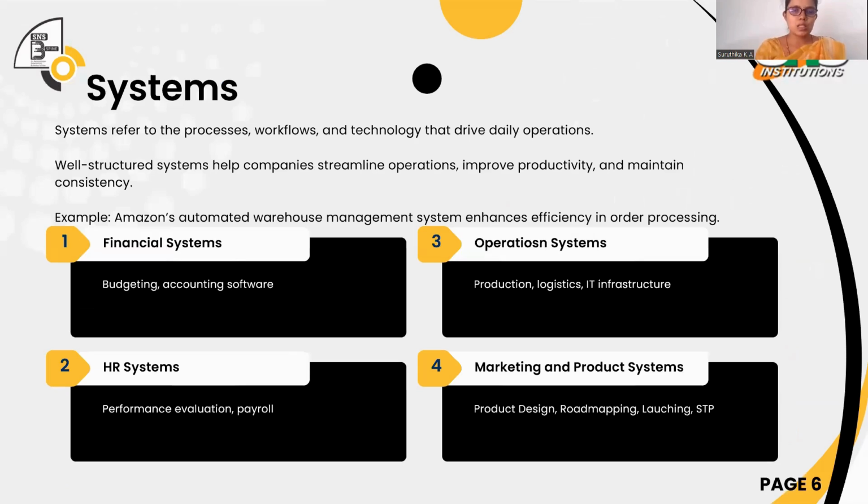The third S is systems. Systems refers to the workflow or the process that is happening inside the organization, that is, how work happens inside the organization. How is the organization structured in a way that operations are streamlined and there is optimum productivity? There are different systems operating inside any organization. Systems can be synonymous with departments, like the financial system, HR system, operations system, and product system. Each system has its own responsibilities and its own way of functioning.